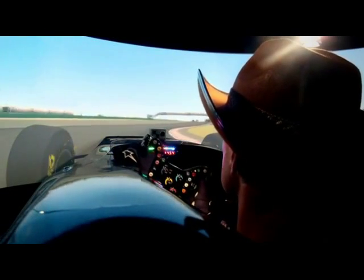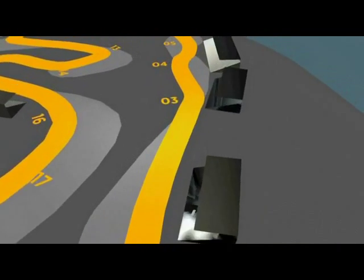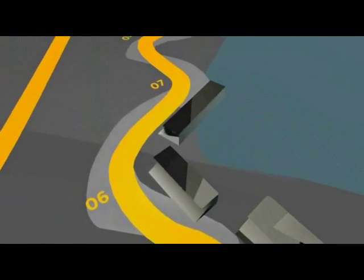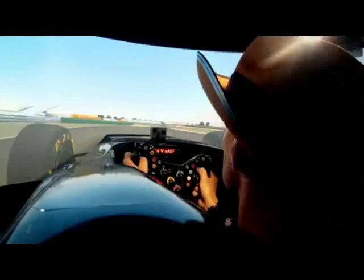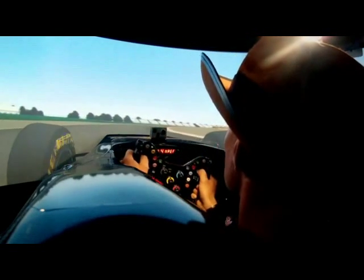Through to this fast section, which has been built to replicate the sort of Maggott-Beckett section of Silverstone. Let's call it the Silverstone connection with Texas. This is the Austin Powers part of the Formula One track. It's groovy, baby. Corner after beautiful corner.